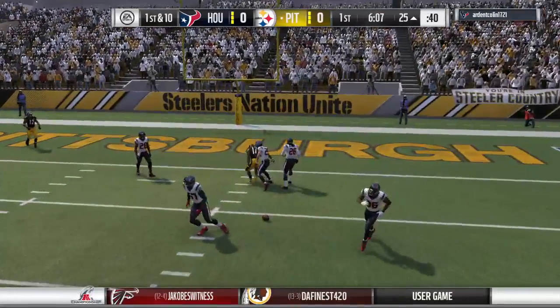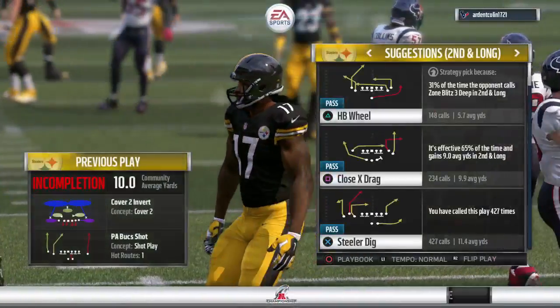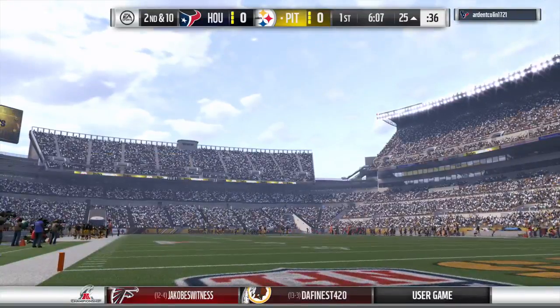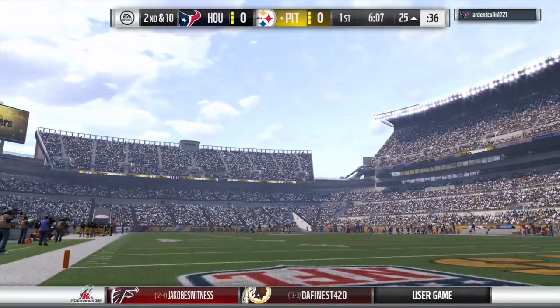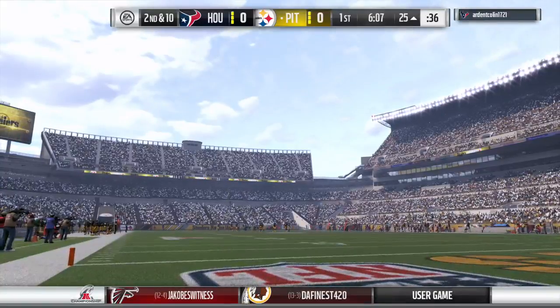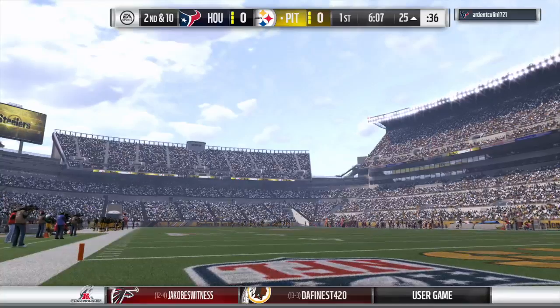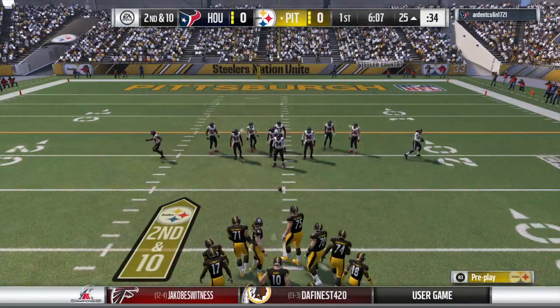He couldn't quite hold it. Got hit. Ball pops out. Incomplete. And the big boys up front in the trenches. What do you think of the O-line, Charles? I love them because this is a group that's so cohesive. They know what the man next to them is going to do at all times, and they operate as a terrific unit.